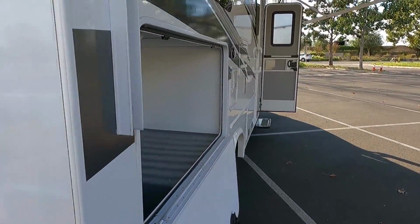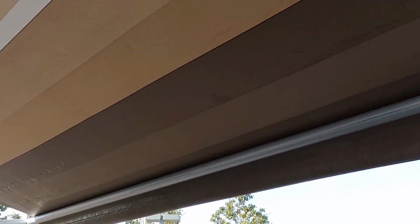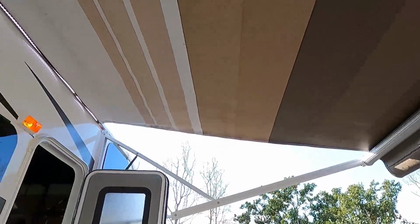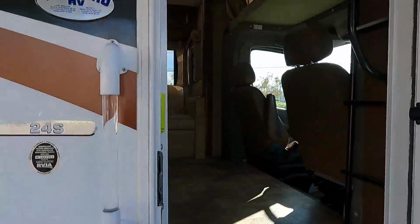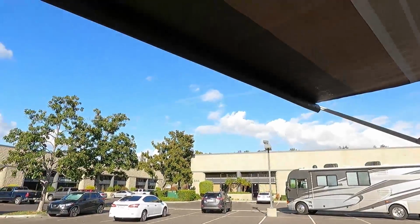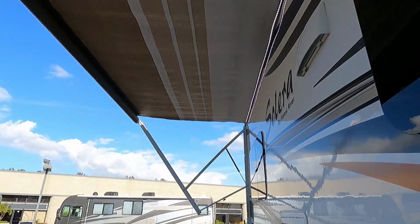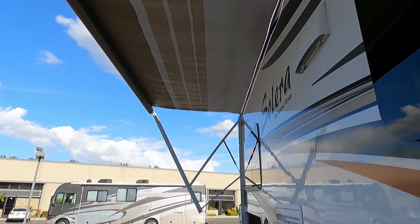It's got LED tail lights, and a power, full-length patio awning. The patio awning is open, but at the flick of a switch right here in the entry door, we can retract it, and it retracts very quickly and effectively. It rolls right up into the side of the motorhome.